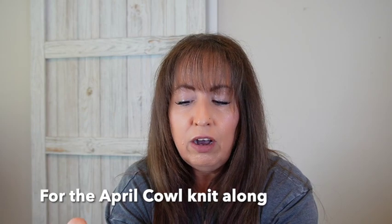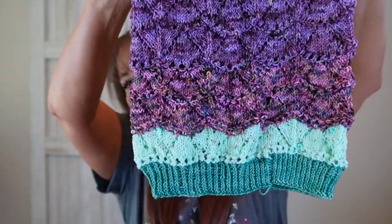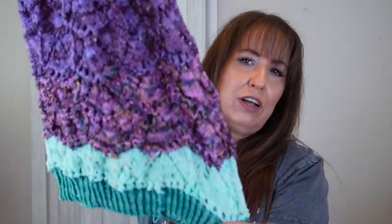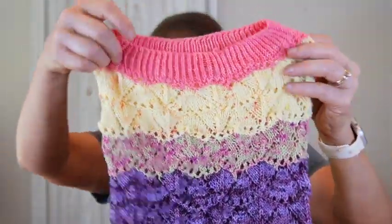My third one is the Oddments Cowl that we were doing in the Brazos Fiberworks Ravelry group. The May knit along was a cowl, and I did the Oddments Cowl by Helen Stewart of Curious Handmade, and I just did it with some random mini skeins that I had. I have not wet blocked it yet, but I think it turned out so fun, beautiful. Yes, so that is my third finished object.